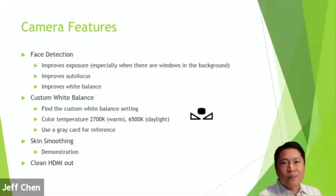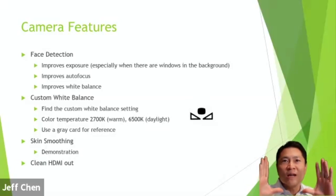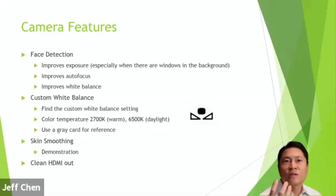So in that example where I see people in their office on a Zoom with a window in the background and it's daytime, and you can't even see their face. You just see their outline and it's just bright behind them. If they had a face detection feature on their camera, it would know that, oh, I see eyes and a nose and a mouth here. This is what I should be focusing on. And it would adjust the aperture to allow enough light on the face, and then maybe blow out the back, but that's okay because what's important is the face. It would also focus in the right place and get much better communication that way.